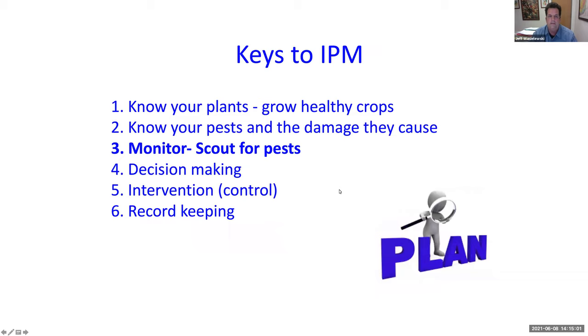Okay, the keys to integrated pest management. You have to know your plants. So in order to grow healthy crops, you have to know how to do that. So those Ask IFAS documents that I talked about, they really talk about the right way to grow healthy crops. You need to know your pests and what damage they cause.